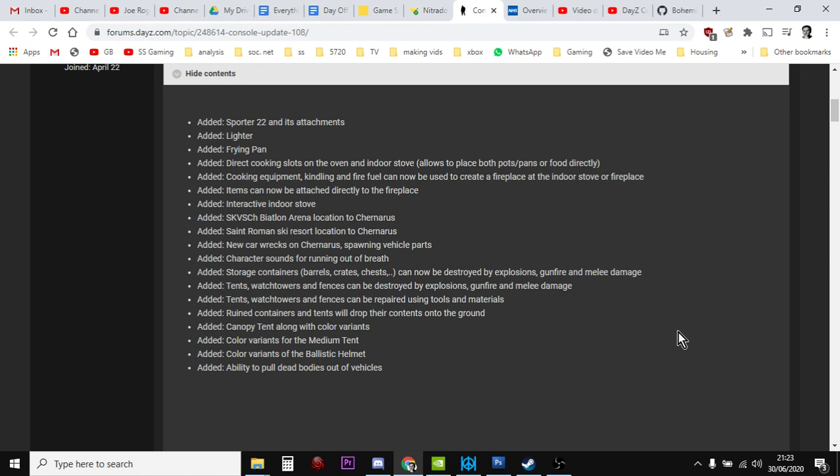Ruined containers and tents will drop their contents onto the ground. So as you're smashing away at a tent, when it collapses, the stuff should fall out. Now this is interesting because I think at the moment tents are pretty much indestructible, aren't they? I'm pretty sure you can't smash up a tent. On my base on Chernarus, there's a couple of tents that are an integral part of the wall, but now you'll be able to smash them down.